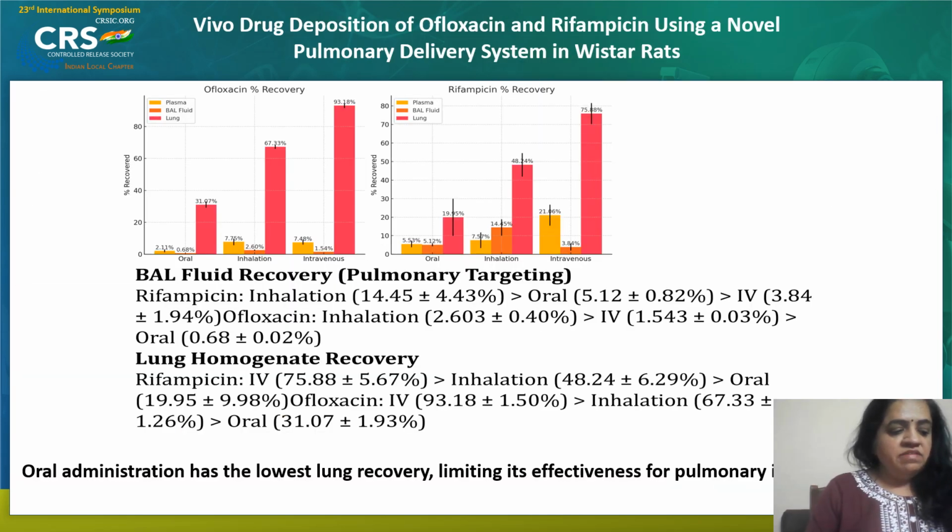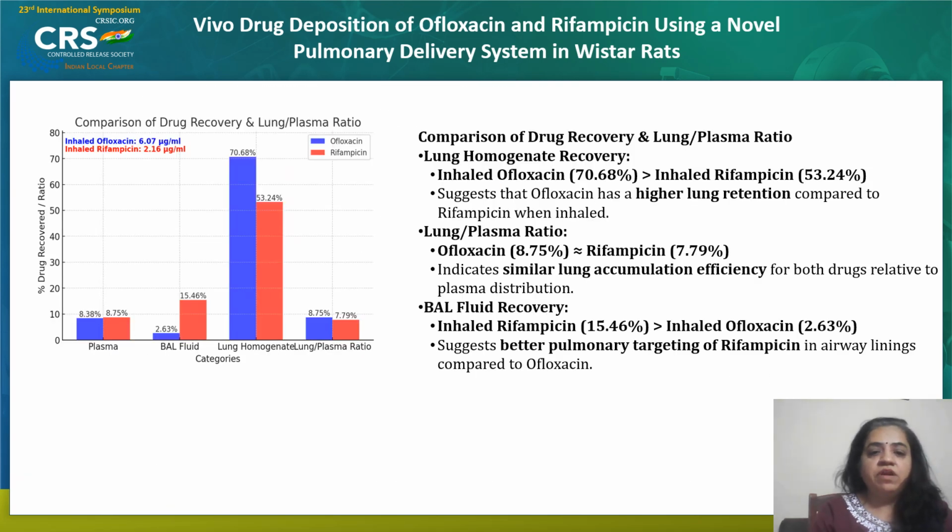Now, these devices effectively deliver the drug to the deeper part of the lung, which is reflected by the higher percentage of drug delivery in the BAL fluid and lung homogenate. The in vivo drug deposition study of ofloxacin and rifampicin revealed that a higher deposition of the drug is found in the lung homogenate, while the lung to plasma ratio is comparable, and ofloxacin has a higher drug retention as compared to rifampicin.